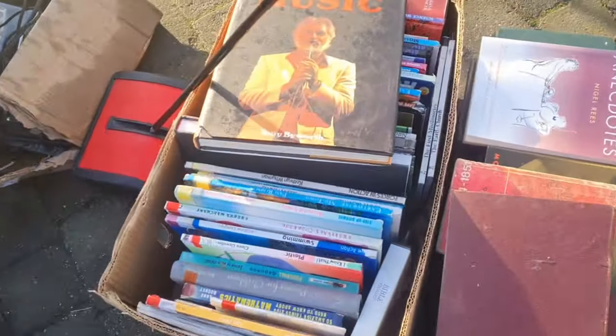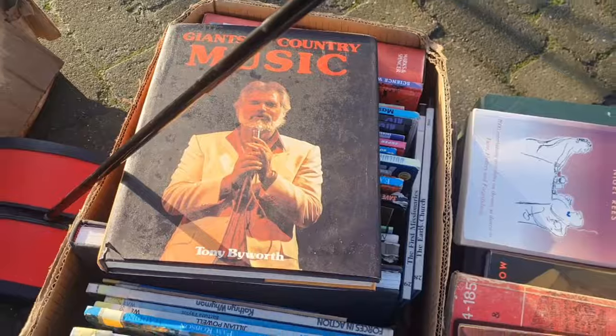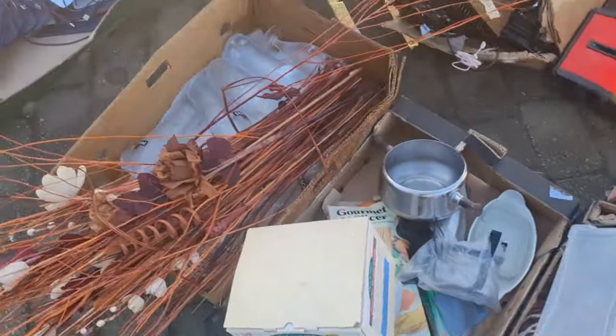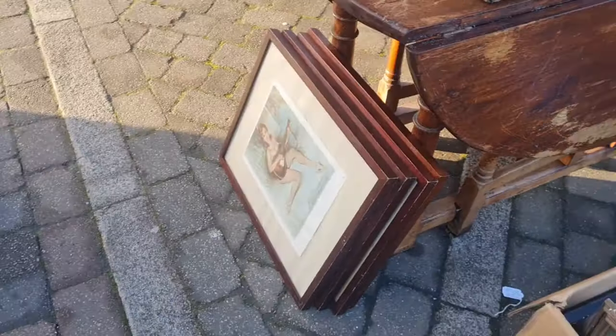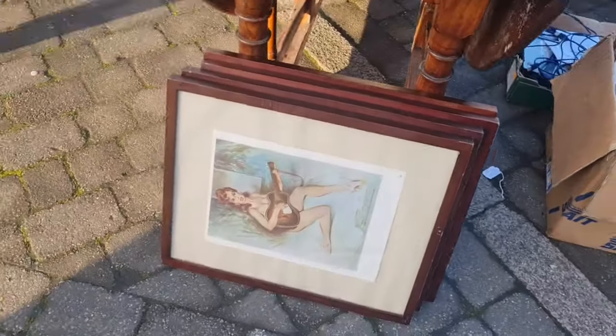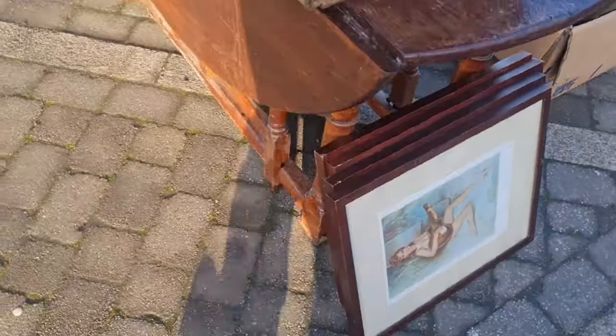Giant Country Musics. Now, see, we have Kenny Rogers on the front. Or should I say the late Kenny Rogers, God bless his little soul. Some old artwork there, look. A lady with a guitar and not a lot else.